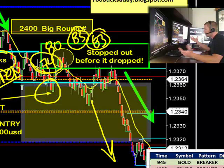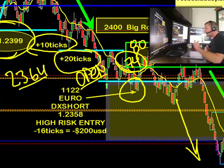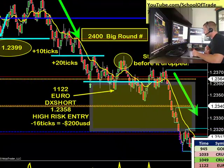Obviously high risk entry. A lot of you guys skipped this one obviously because of the high risk status in the trade. But I really want to make sure you guys learn from this stuff. That's why I keep taking these higher risk trades in the euro right now, because I want you guys to see how we take them, how we enter them. And members, if I can help you guys avoid this in the future, guys, I'll gladly give up that $200 to do so. So as you can see, 1122, we lost 16 ticks. 12 per tick, guys, is 200 USD.